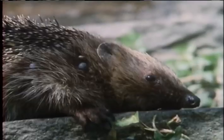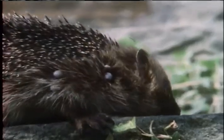Poor prickly hedgehog. Nobody wants to hug him. And with all his sharp spines, he can't even groom himself without getting a mouthful of thorns. But the bugs don't mind the spines. Fleas and ticks can cuddle right up to a hedgehog. In fact, they're bath time buddies.